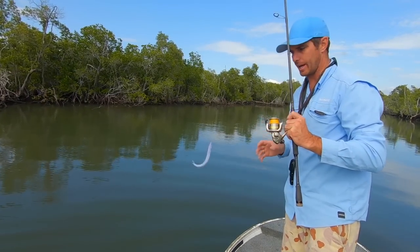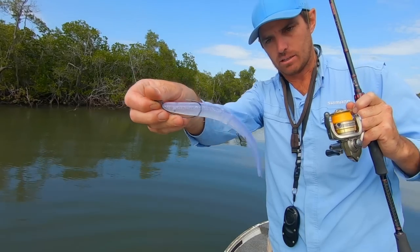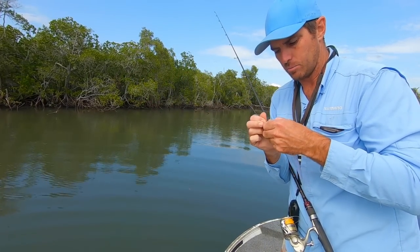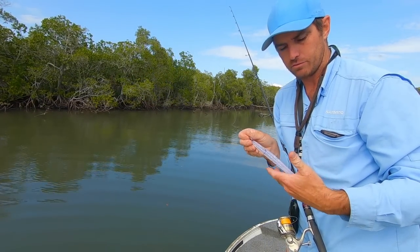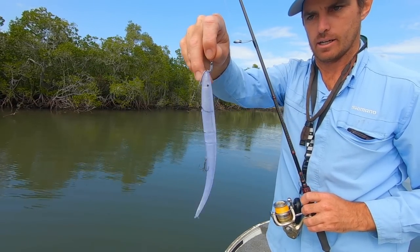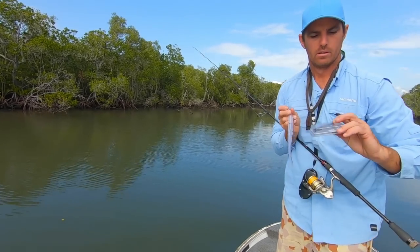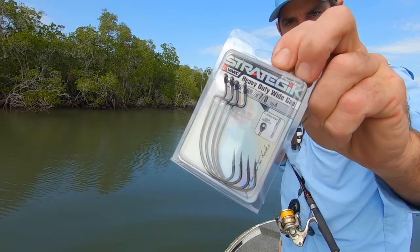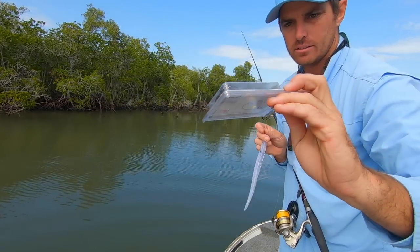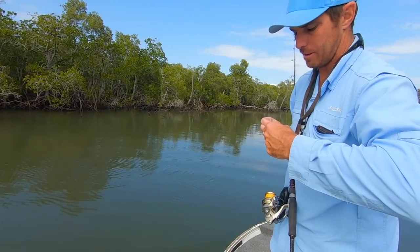In these quieter areas, I love these big Slapstick setups. I'll have to put a video up on how I like to rig these, because there's a fair bit in prepping it the way that you want it so it can fish really well. You can see I've got a twist lock, and this is a VMC hook, strategic hooks by VMC, a 7-0. So you run that big weedless hook up the front. It's a wide gap hook.